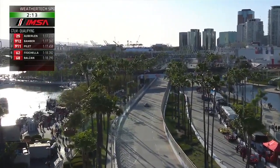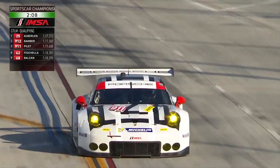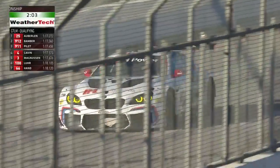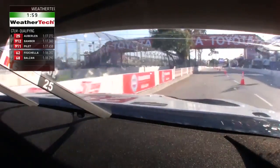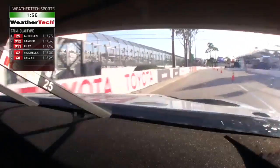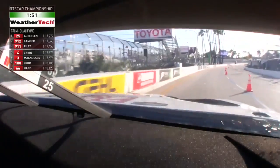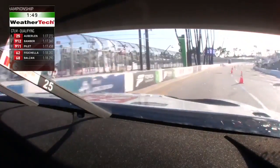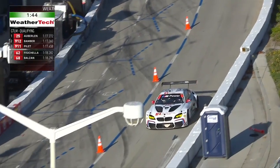2 minutes to go, 2 minutes. Earl Bamber did improve on that lap, but not enough to knock Bill Auberlen off the fastest time. Earl Bamber second then, a 1:17.360, less than 1/10 of a second away from the class leading time at the moment, the number 25 BMW of Bill Auberlen. Bill Auberlen now brings that car onto pit lane. His session is done. And it says Oliver Gavin and Giancarlo Fisichella in the number 62 Ferrari. So now it is down to Bamber, Pilet, Jan Magnussen, and Joey Hand, and Belzon still out on the racetrack.